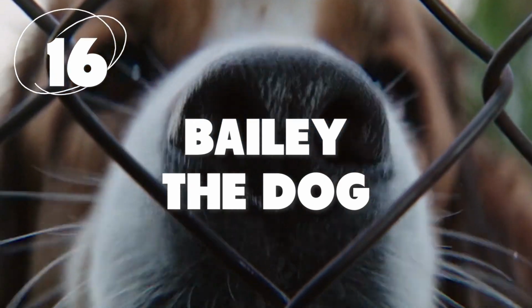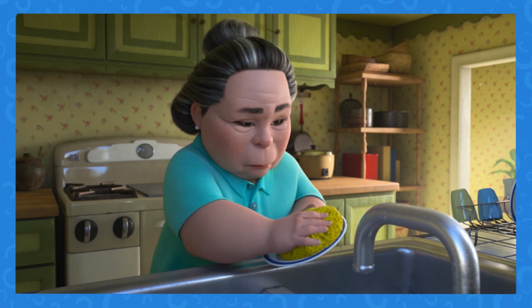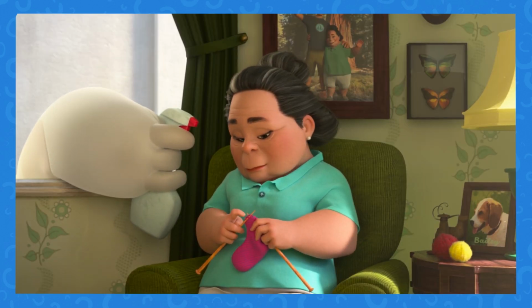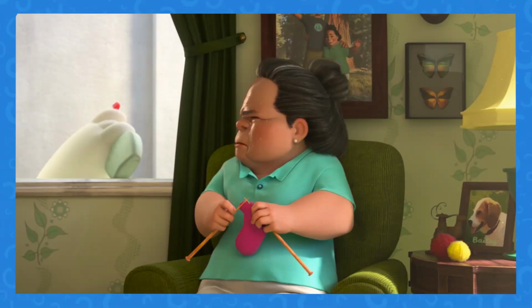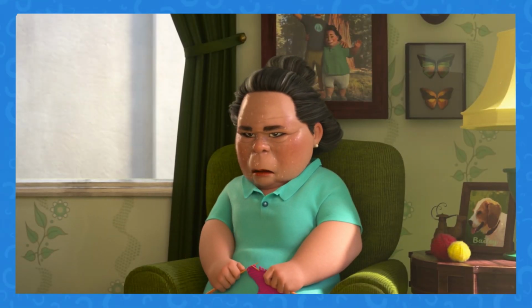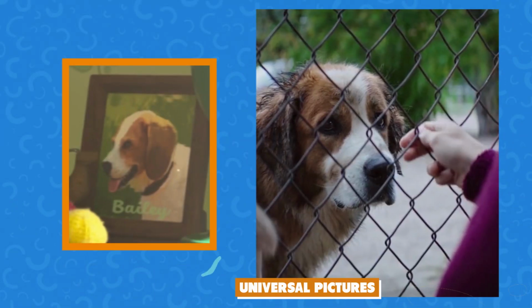Number 16. Bailey the dog. There's another Easter egg hiding in Kiko's house that you may have missed. On an end table in the 2nd episode, there's a framed picture of a dog with the name Bailey printed at the bottom. Sure, this could be a photo of a dog in Kiko's life, but this Bailey looks suspiciously like Bailey from A Dog's Purpose.